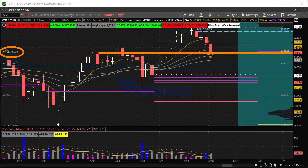If price can't hold this area, we may be looking at a drop right back into 2400, which is the recent support lows. So this is an area that bulls really want to defend, and a failure to do so will suggest another round of weakness into 24,000.